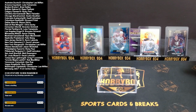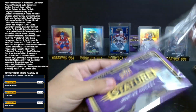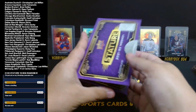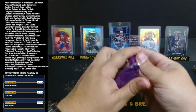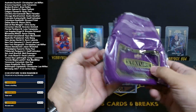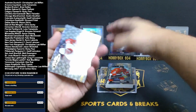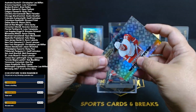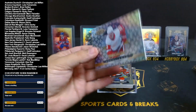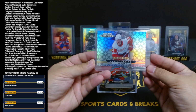All right, Huberto, time to go. Two more to go, guys. I really hope the ones that haven't hit in the last two boxes. 54. This one kind of feels heavy. Come on, patch. I thought we should get a patch in every 16 box case, but I heard Darby said that he hasn't seen one in every case. There's our first Lucas Raymond. One of the top rookies for Mr. Darby. Speaking of him, he hits a card. Weird. Lucas Raymond, Detroit Red Wings.